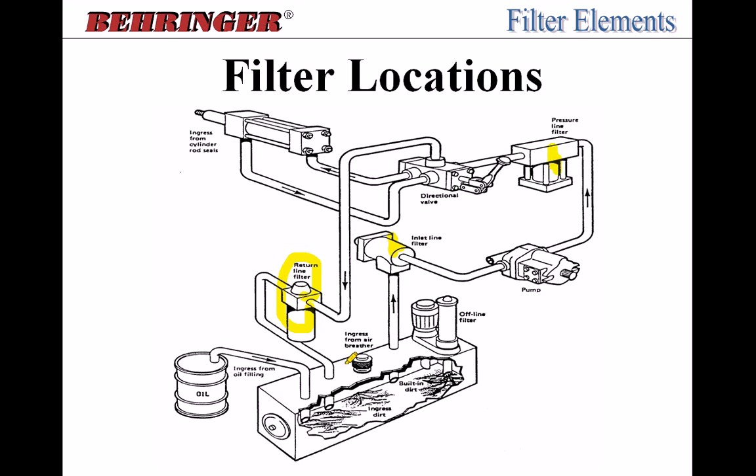And then also, a lot of times it's always missed, not looked after properly, are the air intake, or I should say the air filters. And then also there's offline filtration products, which are usually either a standalone system, or it could even be a cart that goes from unit to unit and filters the oil in the reservoir continuously.